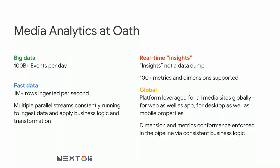We provide KPI reporting for executives, product metrics for product managers and engineers, and we also support editors by providing real-time, up-to-date information on the performance of their content. And so to satisfy all these use cases, we strive to provide a single, self-service, interactive, and scalable data platform.